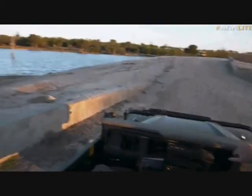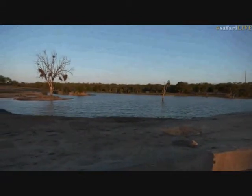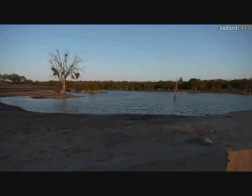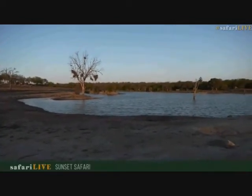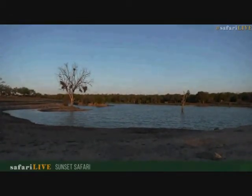In fact, I can only see one hippo on this side. I think the rest must be on the other side, maybe where little baby Boo is at the moment, where they can watch over that little one. But isn't that beautiful? Dead trees, water, afternoon light, such a magical spot to spend an afternoon. I always love being out here, as I've said countless times this week, and we've really been spoiled by Chitwa Dam over the last few days.